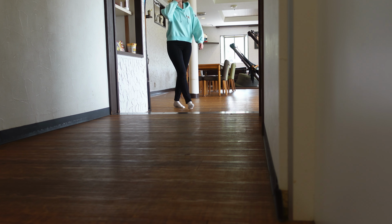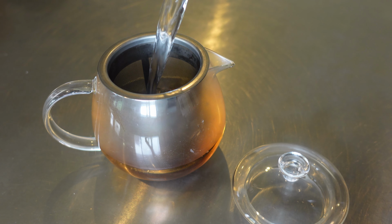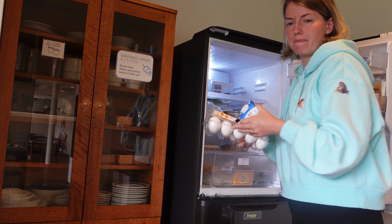So I usually get up at 7 in the morning and I start my day by making some tea and breakfast. And usually my breakfast is whatever is in the fridge.